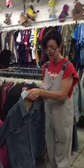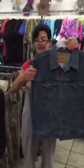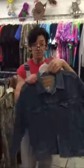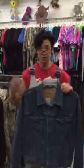Now we're going to go into the 90s. What happens in the 90s? Everything becomes really quite straight and much more fitted. This arm is not big, you guys. This arm is very fitted. The body is now very, very straight. We have a very straight on body going on here. The collars are also a little bit different too. They're much tighter collars. The 80s collars are much bigger and much more open.